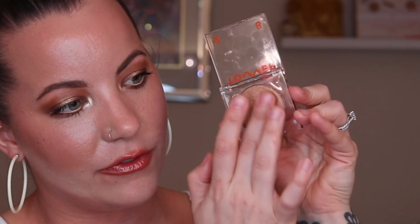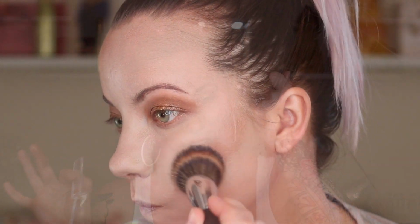This is going to be a heavy swatch, but this is such a creamy formula. I don't know if you guys are going to be able to see it. Let me blend one out for you, because that's my favorite thing about their products: they're so blendable and so easy to manipulate and maneuver. Do you see the sheen on that? I'm going to have close-ups as well.